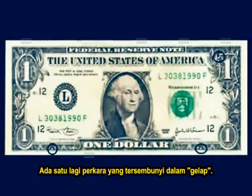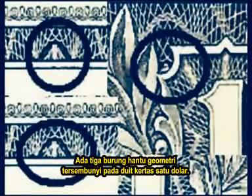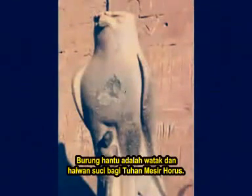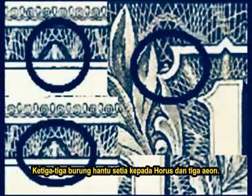There is one more thing hidden in the dark. Okay, maybe three. There are three geometric owls hidden in the $1 bill. The owl is a figure and animal sacred to the Egyptian god Horus. He is the god of the New Age, the third aeon. The three owls are devoted to Horus and the three aeons.